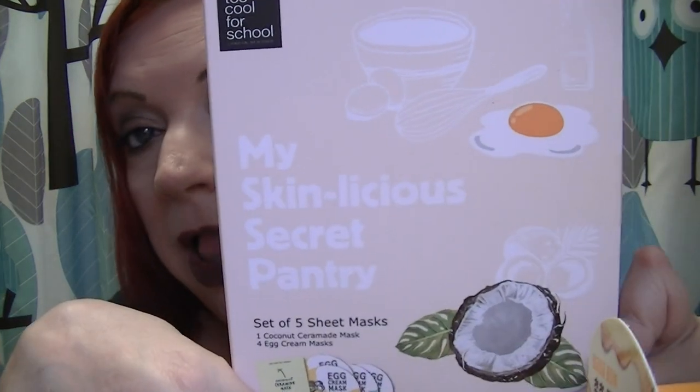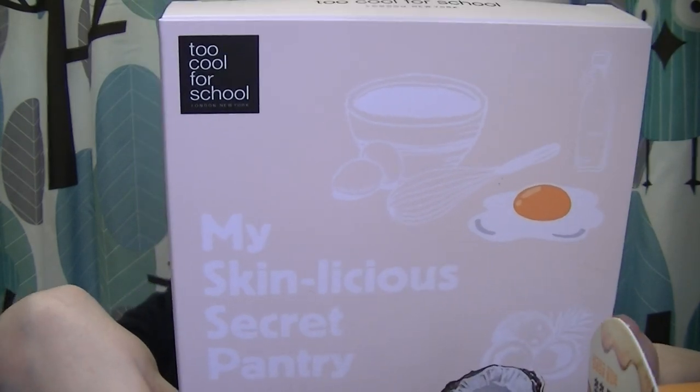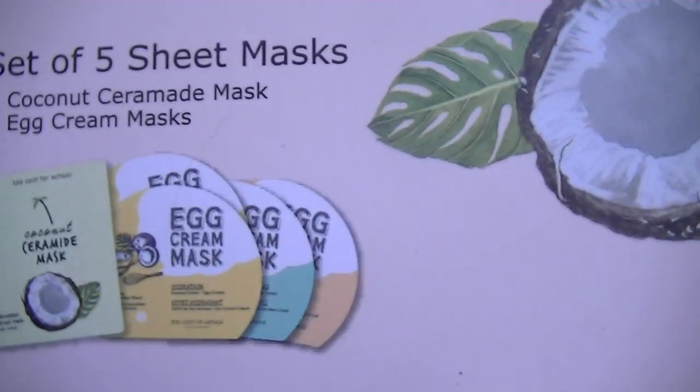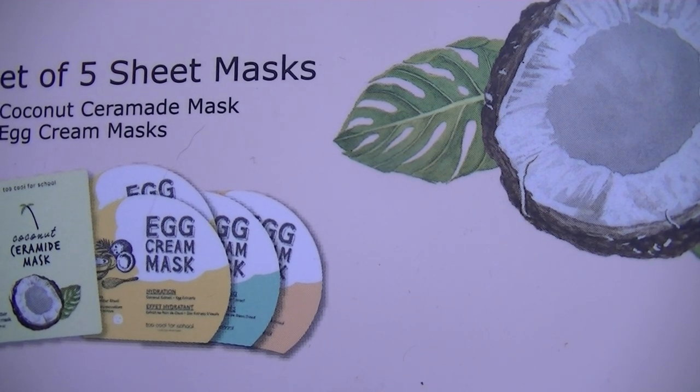All right. And then I got another Too Cool for School mask set. This one was from Sephora, and it has the same masks that the Nordstrom set does, except for the ceramide. I don't know if that's how you pronounce it. Coconut ceramide. And then the other four are the ones that were in the first set that I showed you from Nordstrom. So I'm very excited to try those.